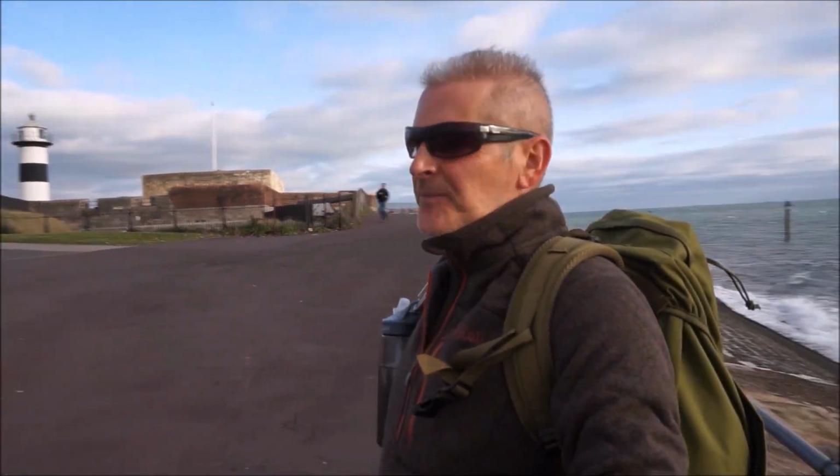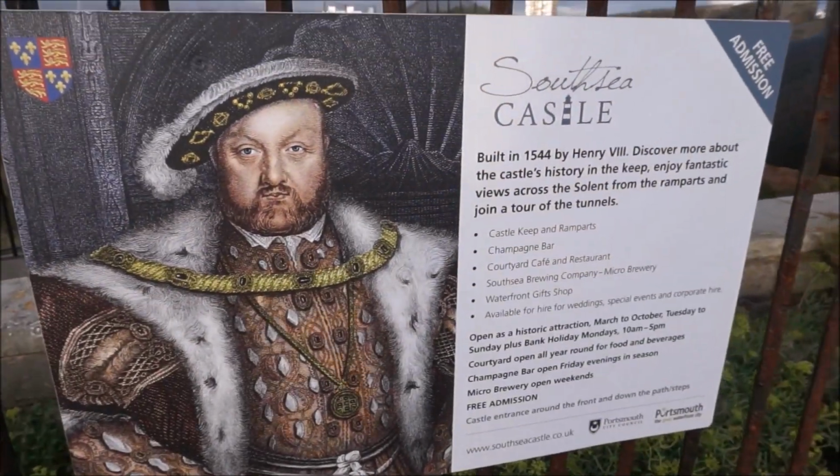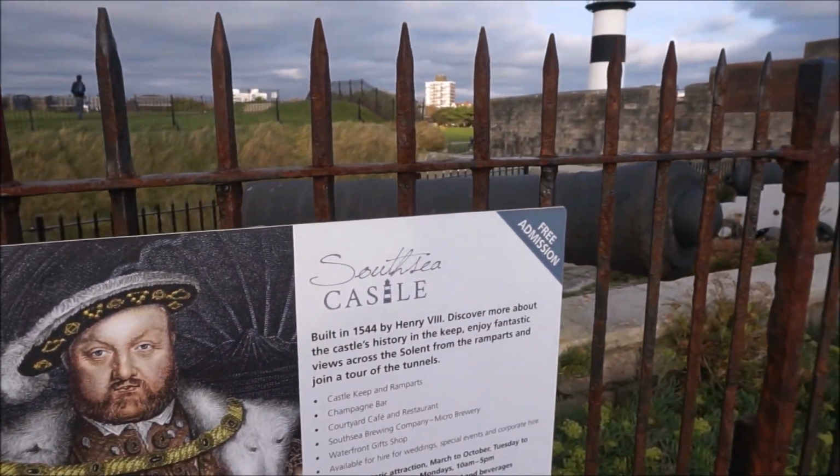Southsea Castle. The last of Henry VIII's defences on this walk anyway. Built in 1544, same time as Hurst Castle.